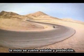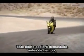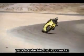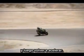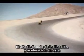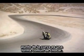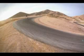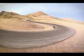The bike becomes planted and predictable, but can you get on the gas too early? This rider got greedy with the throttle way too early, but the solution was correct. Roll off, reduce speed, repoint the bike, and then roll back on. To add lean and throttle at this point of the turn is a common cause of crashes. But this is the way it really should be done.